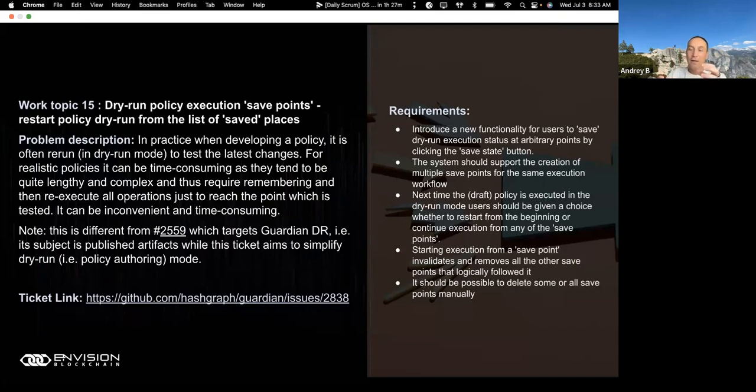But currently, to execute it in the dry run mode, you have to start from the beginning and input all the data into the policy that would generate the outcome that you're looking for. And it's time consuming. So what we would like to do here is add a facility to restart that execution from a particular save point. So you've developed something and you're happy with it, you put a save point in there, and next time you're developing something new and you try to test what you've just developed, you start from that save point immediately, not from the start. It'll just save time and make it a much more pleasant experience.